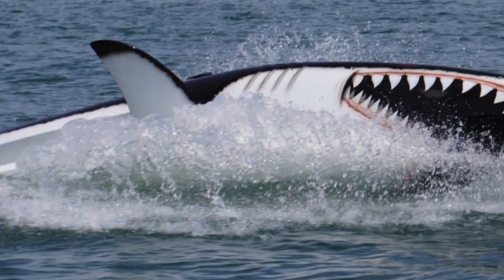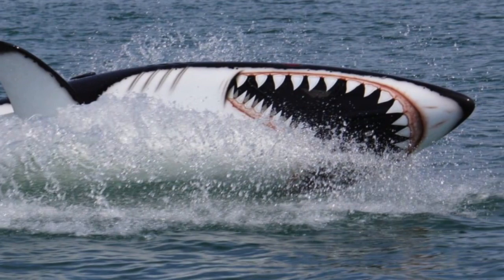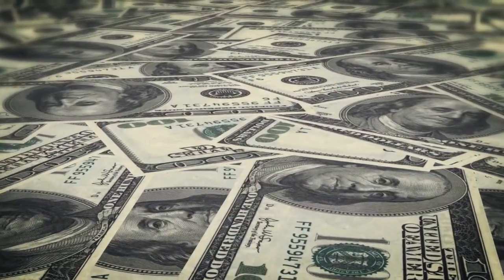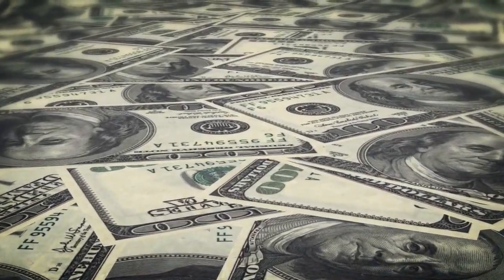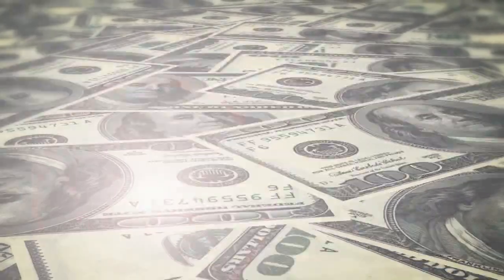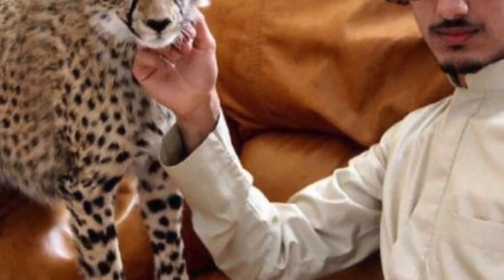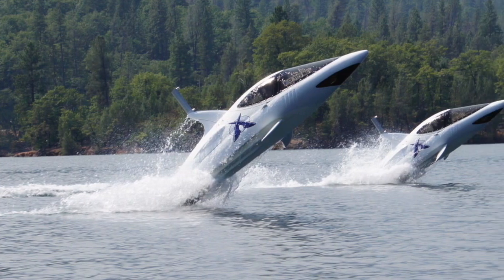The sub has 2 seats, so you can bring a friend along if they dare. At the moment, there's no pricing of this boat available, but the company that makes them say they do offer a training course for $1,000. So we can only guess this toy costs a lot of money. Reportedly, some Saudi princes have bought these for their kids to play with. One thing's for sure, this is any kid's dream.